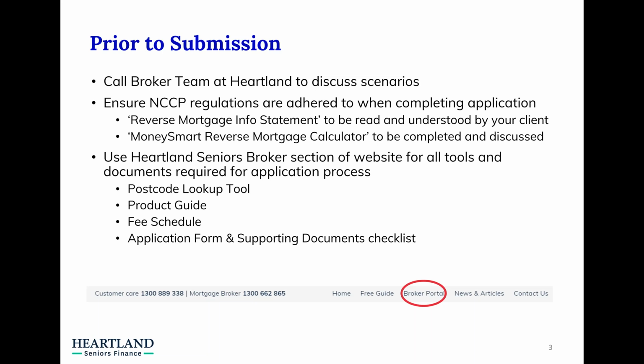And then I just think it's important to utilize the Heartland Seniors broker section of our website. You'll see the screenshot down below. It's under broker portal. Not to confuse yourselves with the broker portal online application. Those are two separate things, but in the broker portal on our main website, this is where you can find a few things to assist you with your applications. So you got the postcode lookup tool, product guides, fee schedule, and the application form supporting documents checklist. So make sure you guys utilize that.